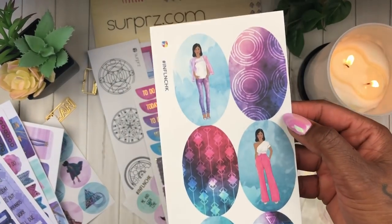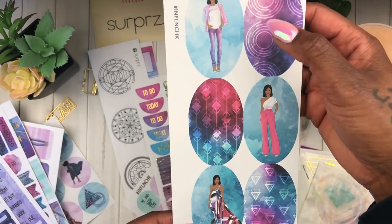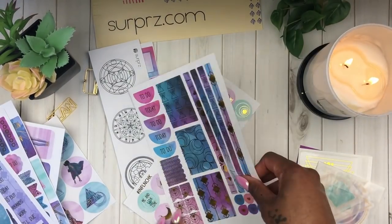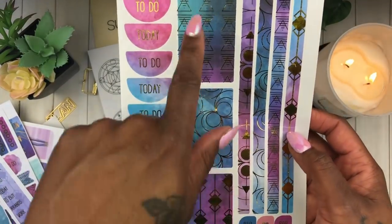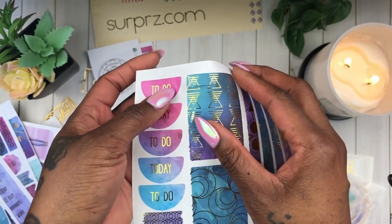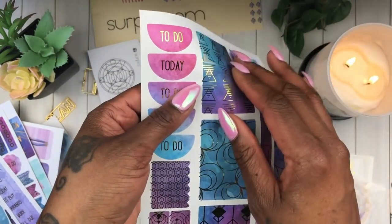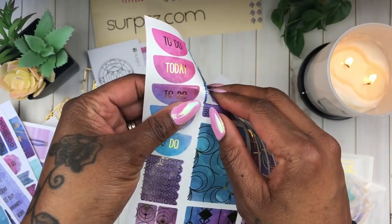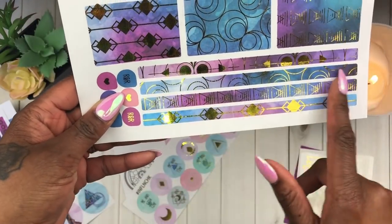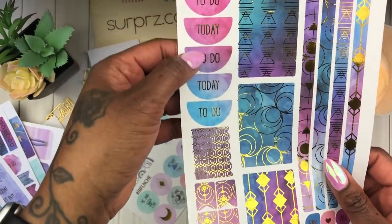Then you have your oval size stickers. Again, just have the girls repeating themselves as normal with these different types of shapes and images in these stickers. Then we're going to go with your full box. Well, these aren't actually full boxes. Every time I look at it, it kind of throws me off. These are actually your header stickers, or some people call them your mini washi stickers. But these are all header covers that you can put in your spreads to kind of separate each box. You have your shiny and cute washi type stickers, and then again you have some more action stickers.